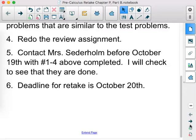Be honest with yourself, be honest with me, do what you're supposed to do, because it's going to lead you to being successful. Number 5, contact me before October 19th with number 1 through 4 above all done, and I'll check to see that they're done. I have a checkoff sheet that we'll go through there. And then the deadline for the retake is October 20th, and there is no going past that date. This is a hard deadline. This is an opportunity, and if it's something that you want, then plan for it.